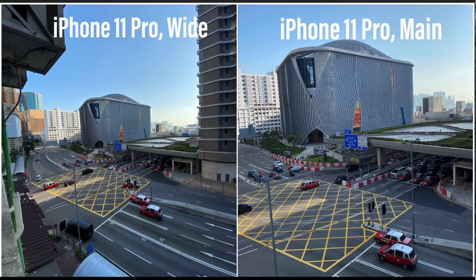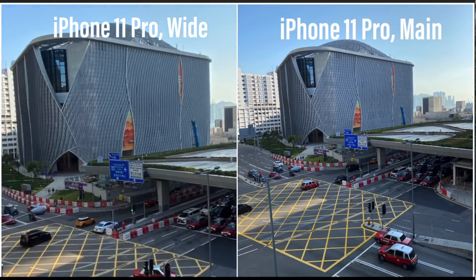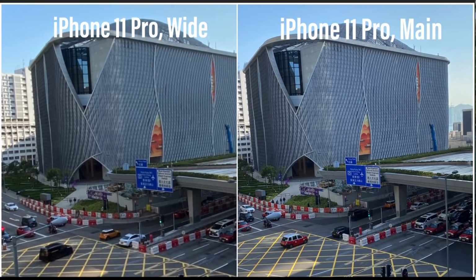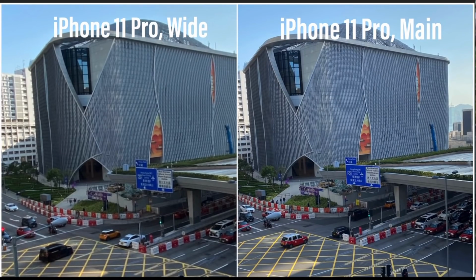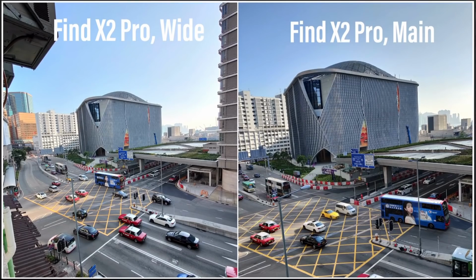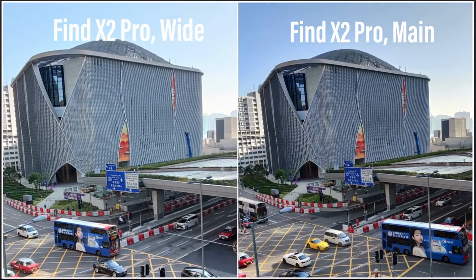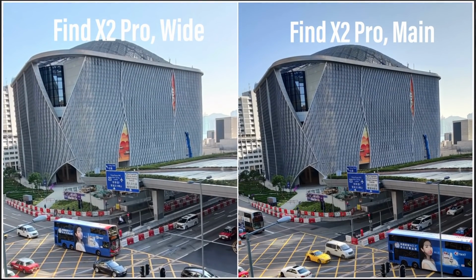Like on the iPhone 11 Pro Max, the wide angle camera looks great during the day when you're not zooming in, but as soon as you crop in a little, you see very soft details, and at night the wide angle camera just falls apart. The Oppo Find X2's wide angle camera keeps up with the main camera a lot better than on the iPhone, on the Xiaomi Mi 10 Pro, on the Samsung Galaxy S20 Ultra. Ultimately, this is a trick that Huawei pioneered last year with the Mate 30 Pro, where the wide lens and the main lens are basically almost identical in quality.